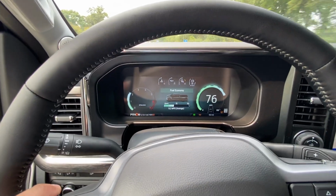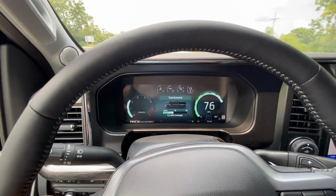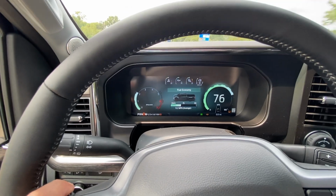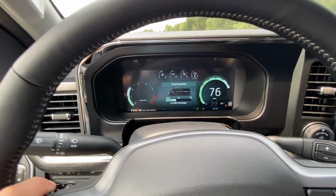It's really quiet. I'm surprised that you don't hear the motor much, which I kind of like. If you're gonna have a gas engine and it's gonna rev, I'd rather it be kind of chill. We're hovering right around 2,000 RPMs also. 11, yeah, it looks like the fuel economy is about the same.